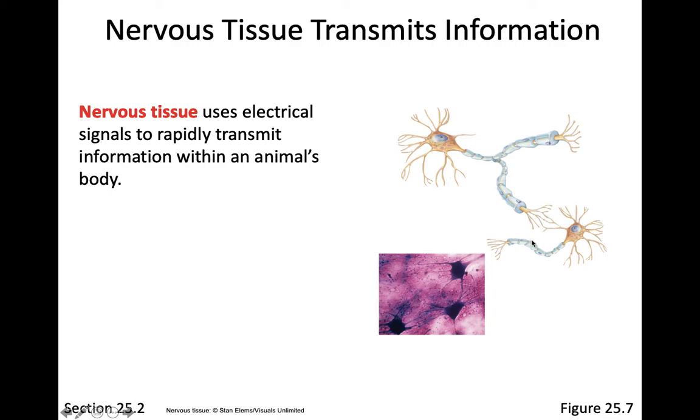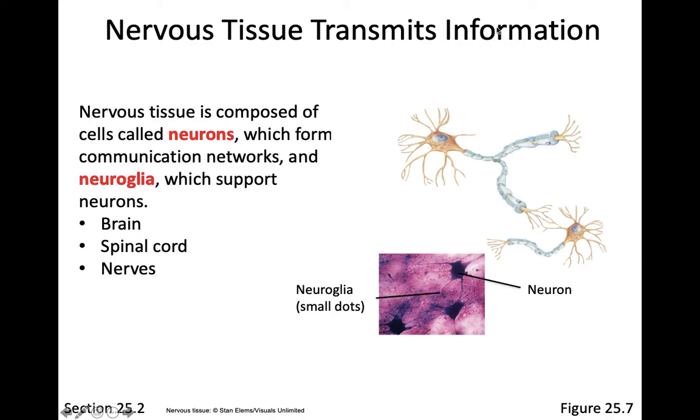And then eventually the brain will interpret whatever that chemical signal is as pain or pleasure or heat or cold or whatever it happens to be, and then send back an appropriate response. Hey, that's hot. Let's get that hand off of that stove. So the brain will send an appropriate chemical signal, which will then go the other way, down the dendrites, through the axons, down, down, down, telling the hand to remove itself from the hot stove. All of this happens within a millisecond of one another. Very, very fast transmission, very efficient. It's not instant, but it might as well be.